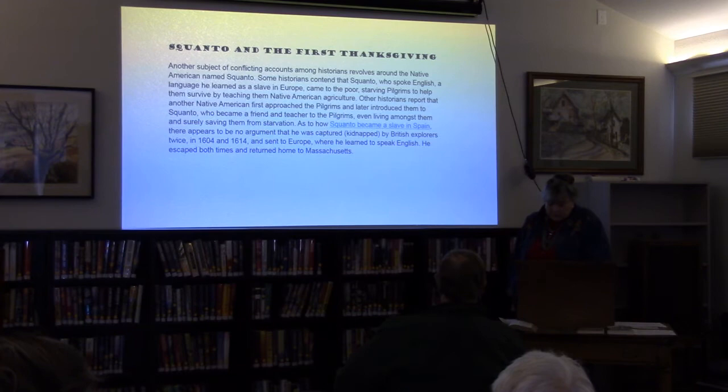He could have become bitter. In 1641, he was kidnapped again by an explorer, Thomas Hunt, and sent to southern Spain and sold into slavery. He was ransomed by Francisco Friars, who formally educated him. He was aided in his long return home, learning many things and having many adventures along the way back to the New World. When he finally made it home, he found his tribe and family from the Patuxent were completely wiped out by disease. And I'll tell you where I got this information.